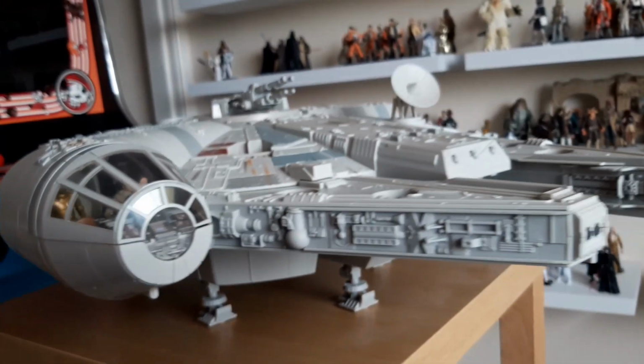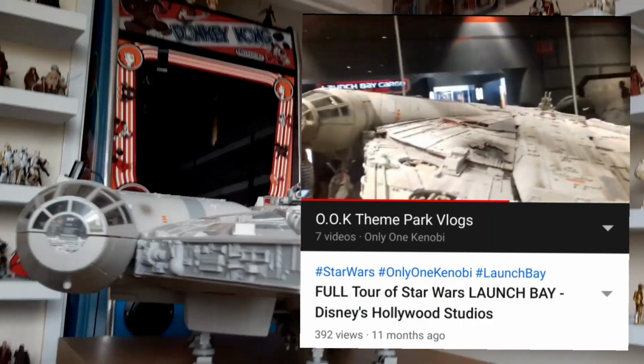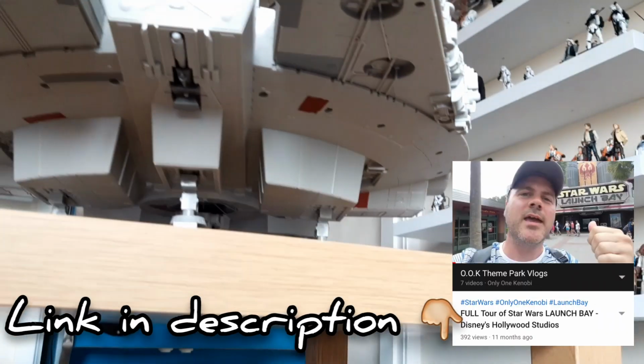I also saw a model of the Millennium Falcon when I was at, not Galaxy's Edge, unfortunately. I couldn't get in there. When I went into, what was it called now? Launch Bay. That was a brilliant exhibit of stuff. So I've got no problem with the sequel trilogy.